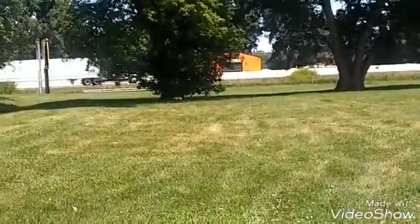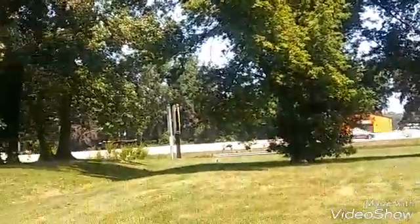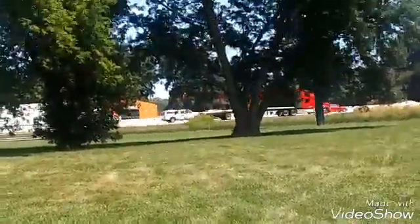So that's pretty much what's going on. Bandit's now way, way down there. You can hardly see him. They got some really cool trees out here. I mean, nice big trees.